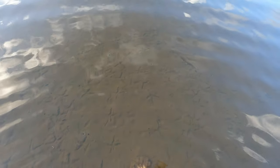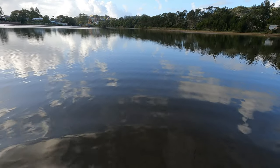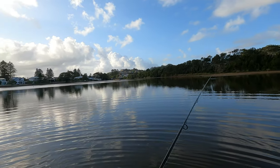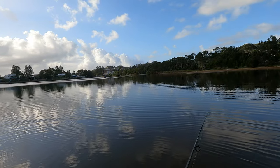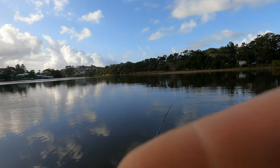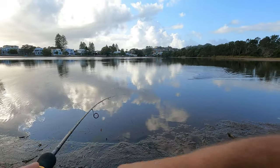I'm going to see how, but the water here is so shallow, but so muddy too. Be nice walking up to those sandbanks there later. I'm on, baby. It's definitely a flathead. Definitely a flathead.